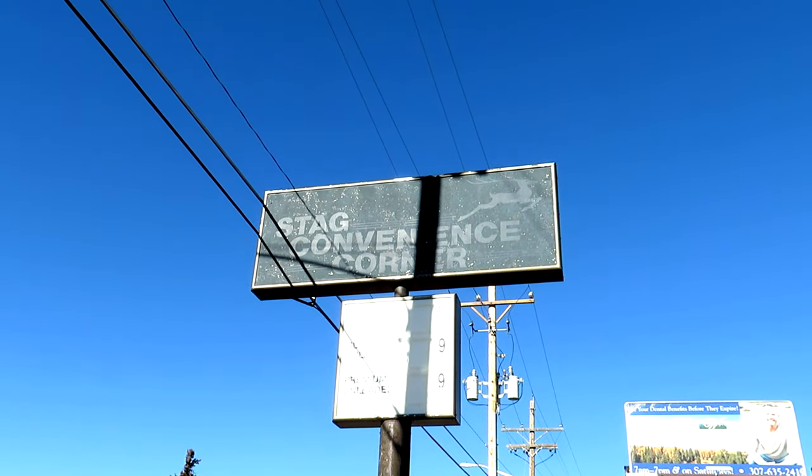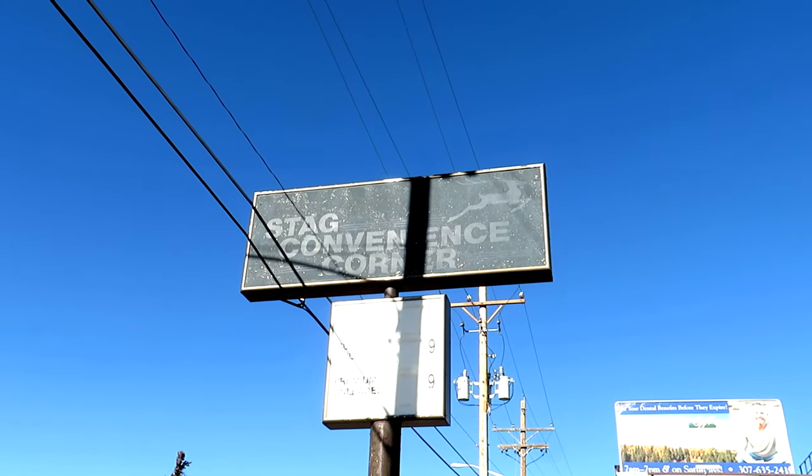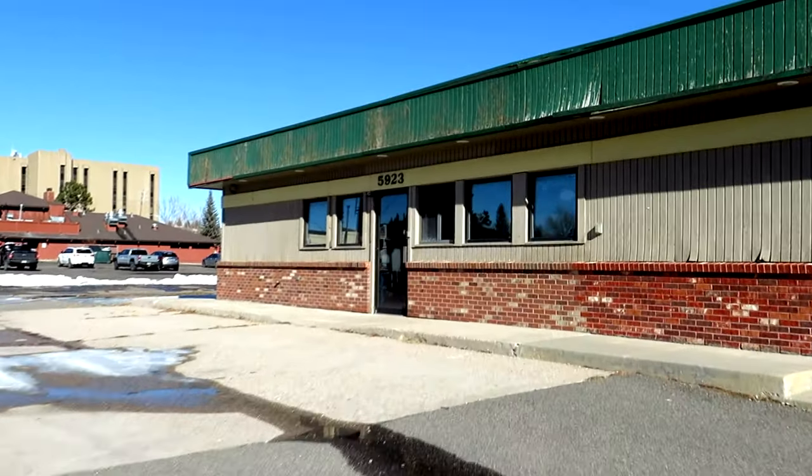And here we are. As you can see, you got the Stag Convenience Corner signage there. You can still see the label even though they clearly have painted it. And panning down over here, we got the actual convenience store building and the car wash right behind it. Let's go ahead up to the door.